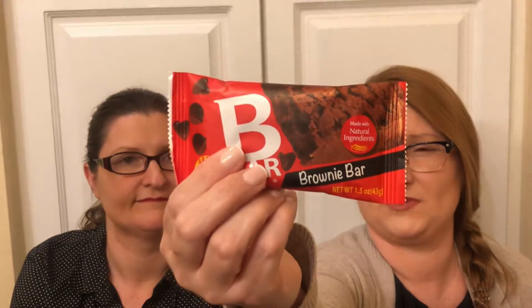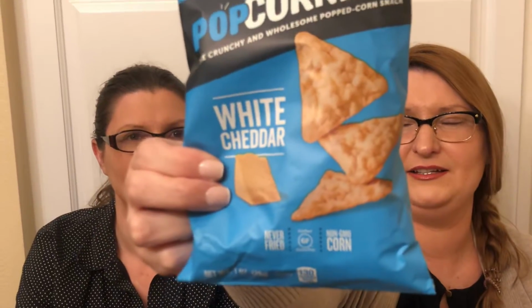This I think I've gotten before. It's a B-Bar Brownie Bar. I might be wrong, but hopefully it tastes like a brownie, because if it doesn't, I won't want it. And I've got Legendary Foods Buffalo Blue Wings Seasoned Almonds. They always give me really spicy stuff, but at least it's not the pomegranate almonds. This I'm excited for. I like the Popcorners, white cheddar. I love them, especially the kettle corn ones.